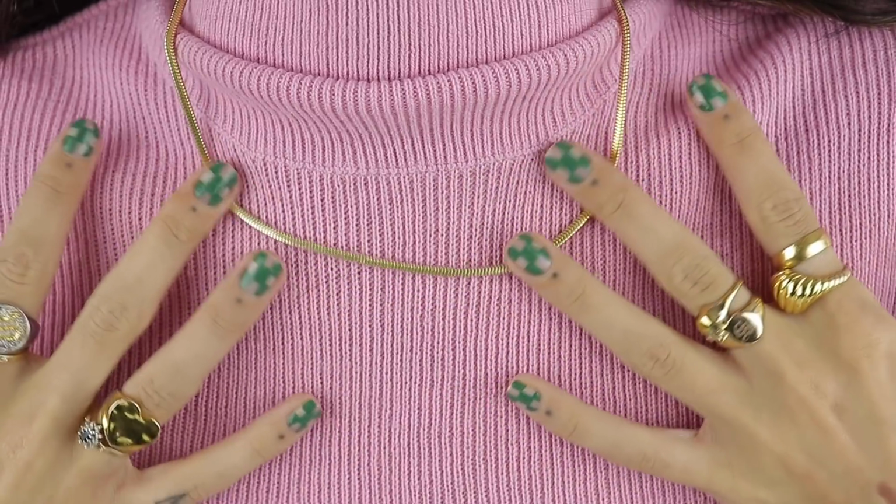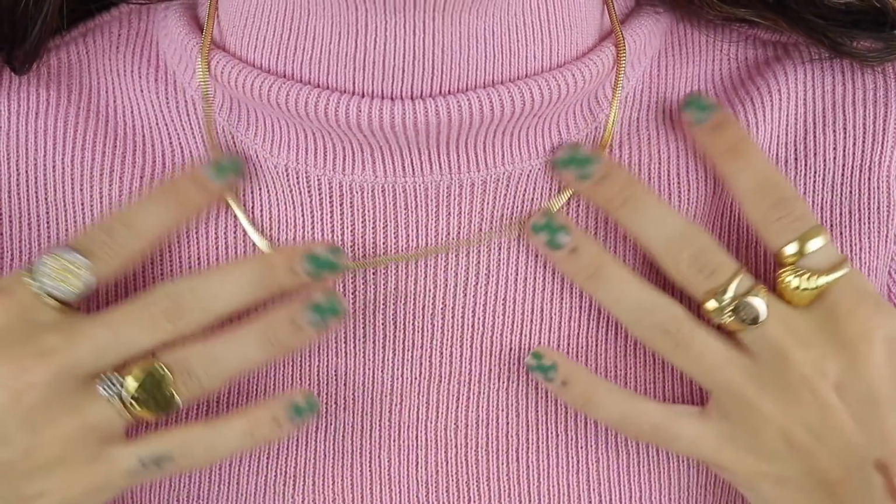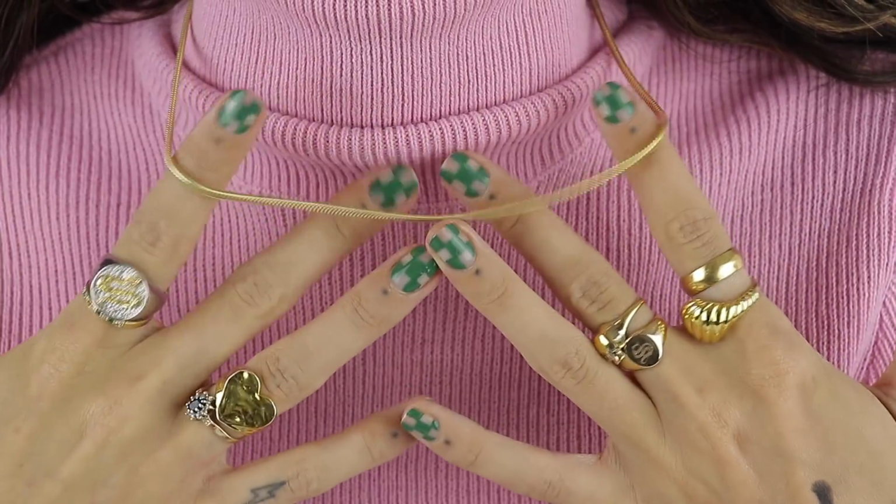These are lovely because they just lay really flat. They don't really tangle with any other necklaces because they're quite chunky and flat. But yeah, I literally don't take this off. This is my favourite piece ever. You know what, I'm going to leave it out. What would Dwayne do? He would leave it out.